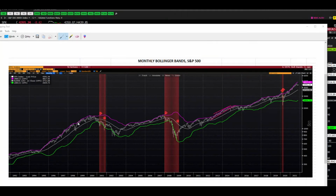Here in the late 90s, you can see it just hugged it right up here, came down, tested the 20-month, beat up against it, finally rolled over, a 50% decline for the S&P, 85-ish% decline for the NASDAQ. Long ways from that here. But I just wanted to point out that we are finally coming down off of that and losing some momentum.